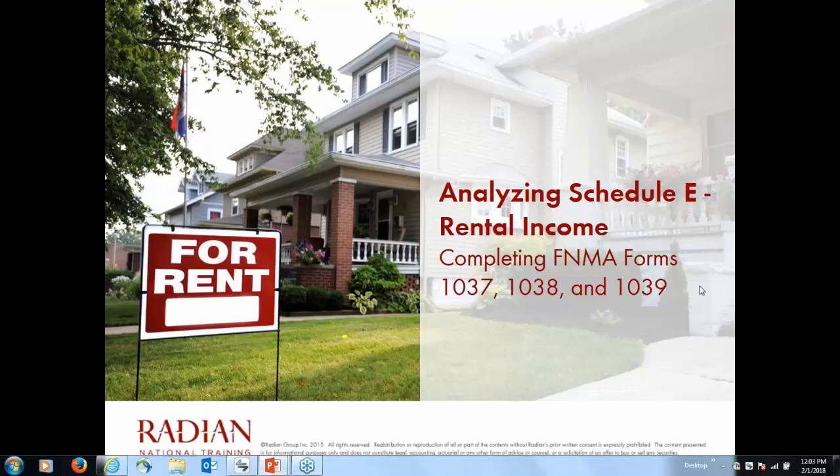So in your handout, when you downloaded that, hopefully you printed it out, there are blank copies of the forms. Those forms are going to be the basis of our discussion today, along with the Schedule E tax form from the 1040s. And then we'll also talk about another form, the 1039, which has to do with rental properties that are held completely by a business.